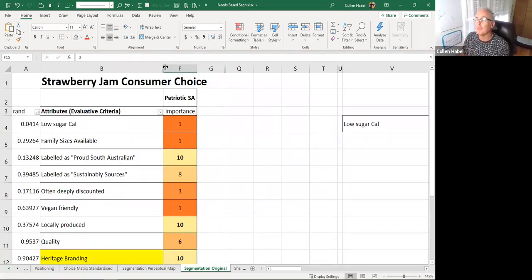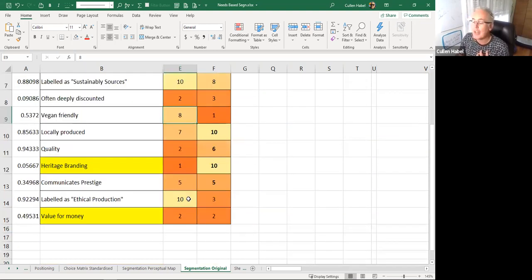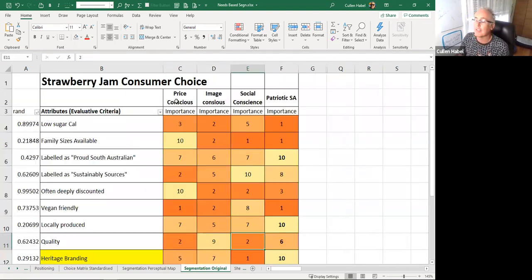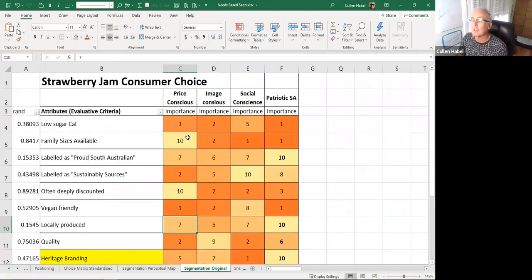Another group of customers might be socially conscious. They still don't care about family sizes, but they do care about sustainably sourced. They care about vegan friendly because they don't want animals to be cut up. They want ethical production, but they don't care about heritage branding. The other types of customers might be price conscious, who care about family sizes, deeply discounted, and locally produced, but don't care about low sugar or sustainability.